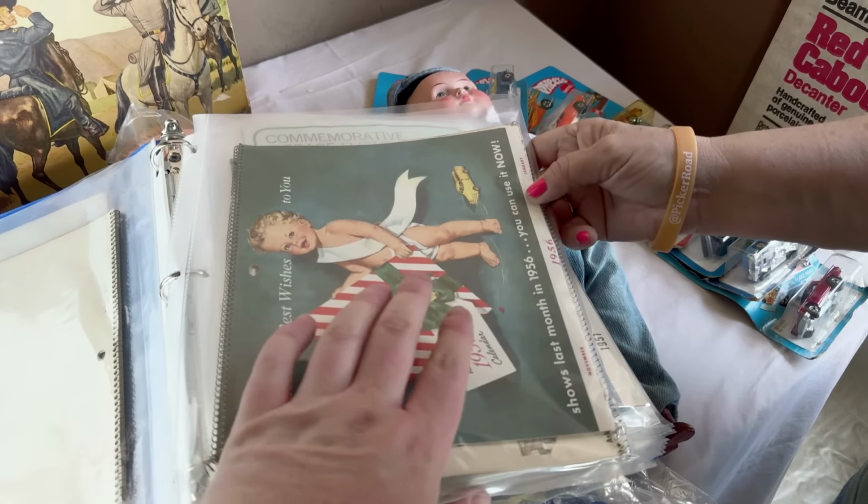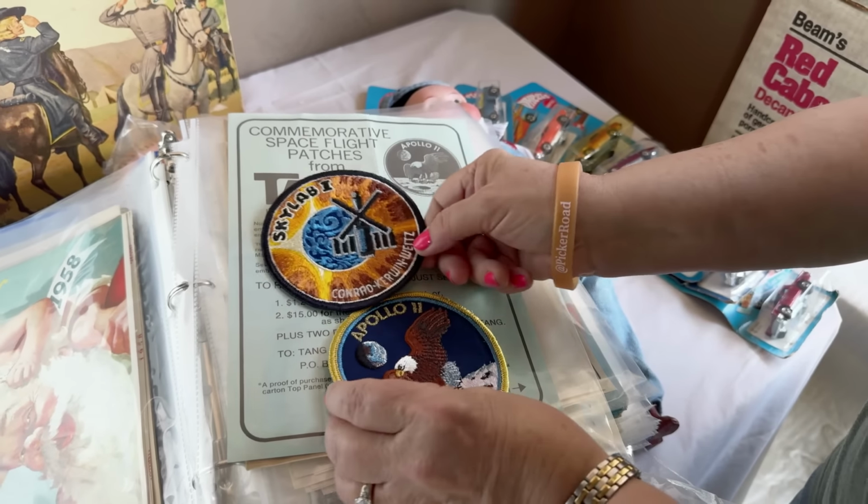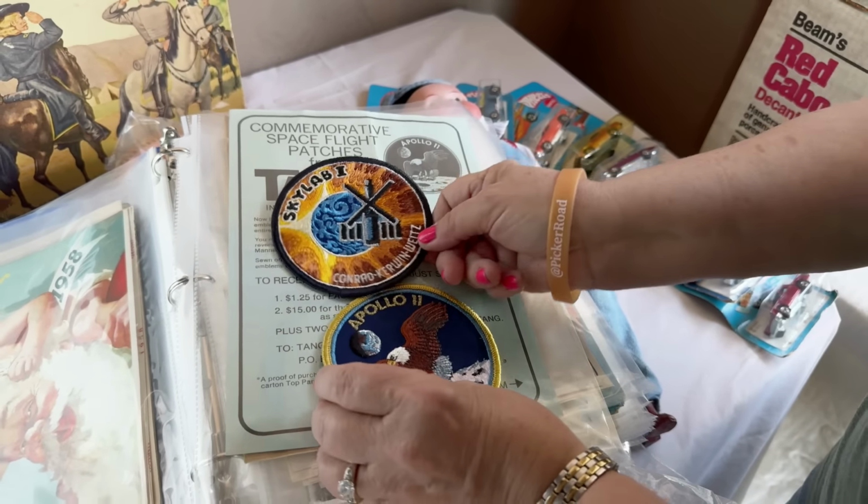Uh-huh. Very much. Look at the patches. Wow. Let's see. From Tang. Oh my goodness. Commemorative patches. Just like they brought on there. Apollo 11. And Skylab 1. First U.S. space station. Season's Greetings, 1958. Let's see what else.